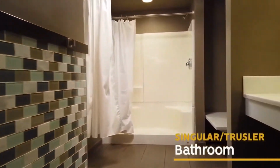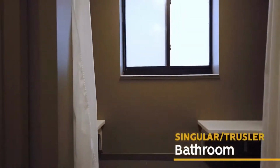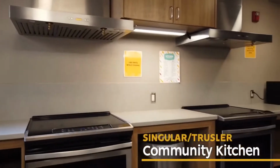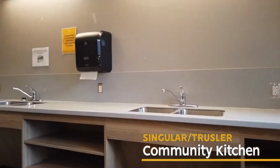Singular and Trussler offer gender-specific community bathrooms. There's one community bathroom per floor. The Towers Complex kitchen is located in Singular Hall, but another kitchen is being added off the Towers main lobby.